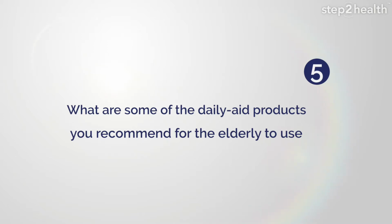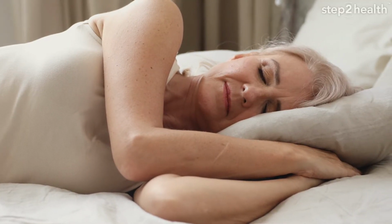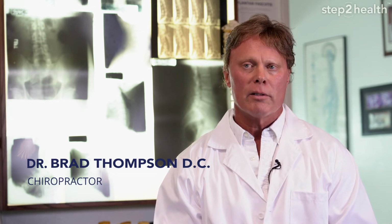Some of the products I recommend as a chiropractor is to make sure that they're sleeping on proper pillows, orthopedic pillows, maybe an orthopedic brace to hold and stabilize their back or hip, and maybe some foot orthotics to make sure that they're walking properly.